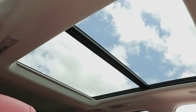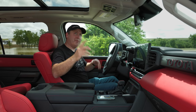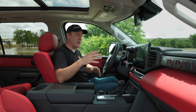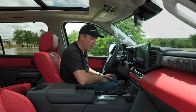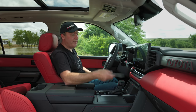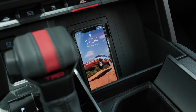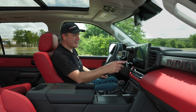Panorama sunroof lets in a lot of light. As I noted in the second row, not so great for headroom, but if you're more about the people up front, this is a nice addition, but you don't have to get it. The standard TRD Pro comes with a normal sunroof. Panorama is an option. Up here, we have Qi charging for mobile devices, and this does support wireless CarPlay, which is pretty cool. Yeah, so let's dive into this system.